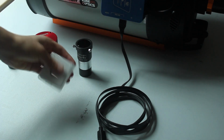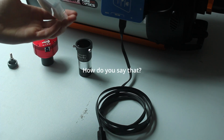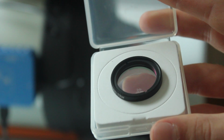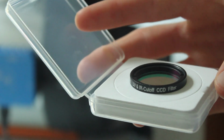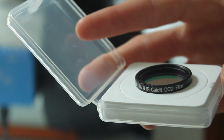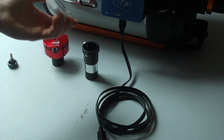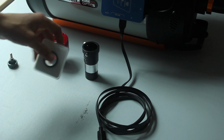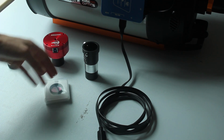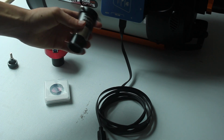Then I also have this Astromania UV IR cutoff CCD filter. With this filter, I basically thread it either on here or in the back of my Barlow lens, and it will cut out that bad UV light that we don't want, that really messes up our planetary images. So this is a new addition. Last year when I shot planets, I did not have this, so I'm interested to see how much of a difference that's going to make. Then of course, my Shorty 2x Barlow from Orion that I've been using.